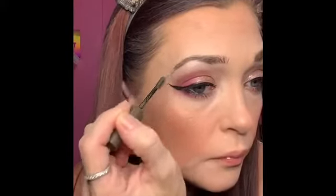I'm actually liking this. It didn't do a whole lot to them or anything. It just added that little bit of color that the foundation takes out, and that's exactly what I needed, was just something to put some color back in them.